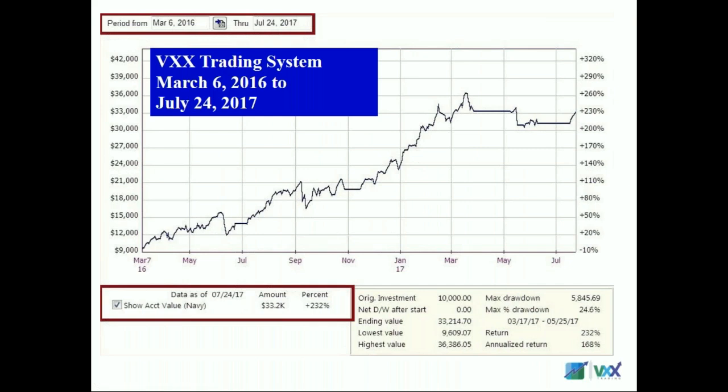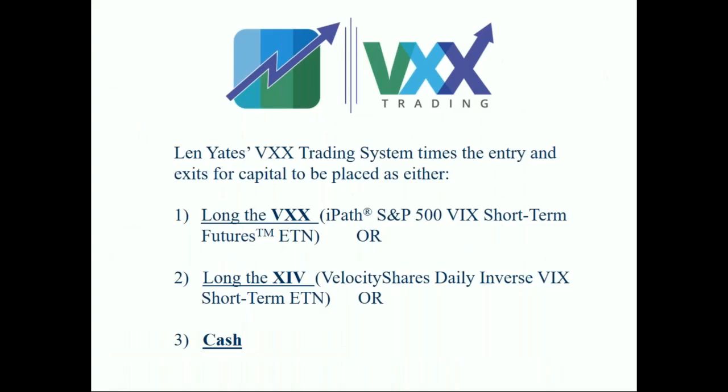There we go. Here's the equity curve since March of '16 when we went live with this, and this is consistent with the backtesting work we did going back to '09, and we've recently done even further work back. But this is March 6th of 2016 through July 24th, and these are the live signals that we were publishing.